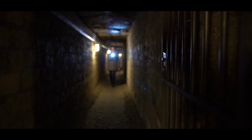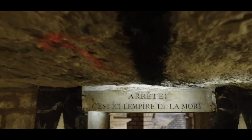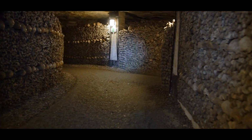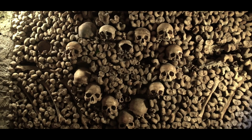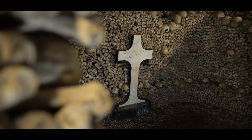For a complete change of pace, we dive underground to the Catacombs of Paris. This vast network of tunnels and rooms stretches for miles beneath the city streets and holds the remains of over 6 million Parisians. Originally, these were quarries that supplied the stone to build much of Paris. In the late 18th century, the ossuary was created as a solution to the city's overflowing cemeteries.